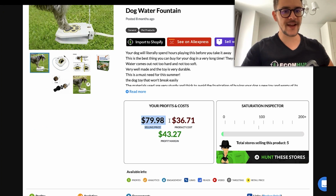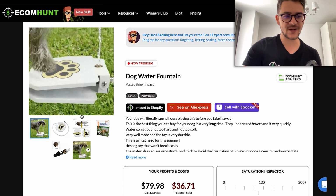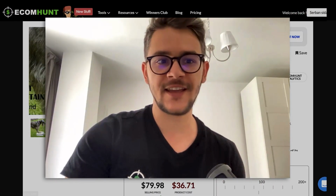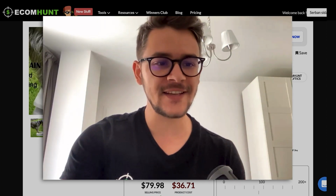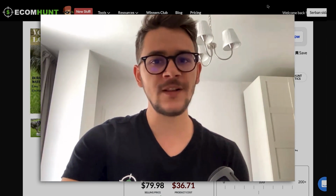You can sell it for $80. That's a fair price for this because it's a really fun product. I would totally give this to my dog, and it's basically a small fountain that they can play with and they would absolutely love it. I had something like this. It wasn't like this for my dog, and he used to play with it all day long.